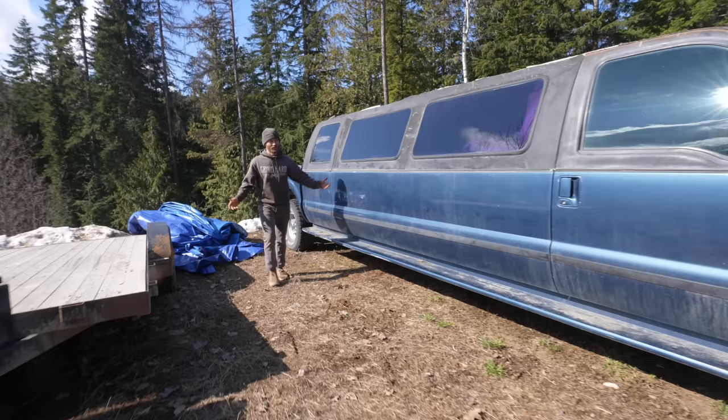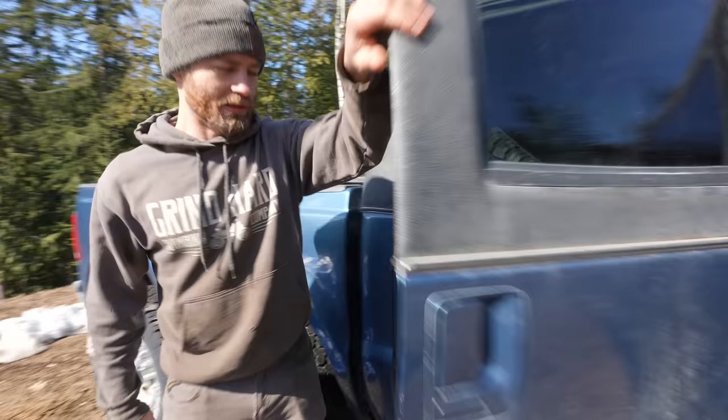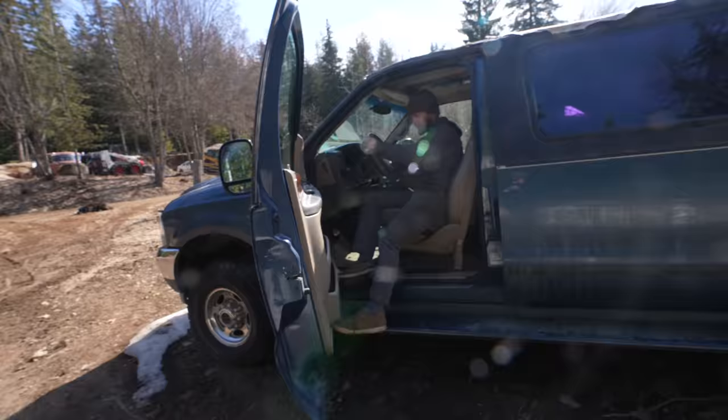Ready for another road trip. Juicy 37-inch Falcon Wild Peaks. Got some new wheels on the way. We make it look all fresh and spiffy. Oh, this thing smells like tires. They're off-gassing. That's probably better than it smelled like earlier.